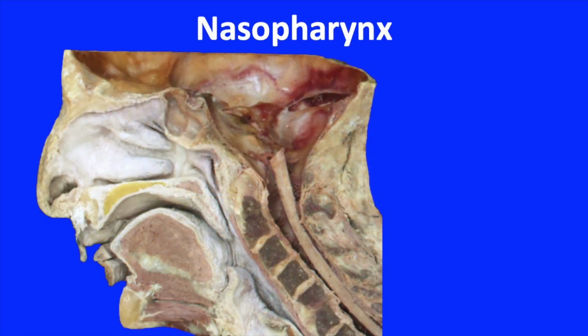Let's now discuss the prominent structures we find in the different regions of the pharynx, and we will start with the nasopharynx. The roof of the nasopharynx is the base of the skull, and located there is tonsillar tissue, the pharyngeal tonsil. This is not the tonsil that you think about when you think of the tonsils, but it's lymphoid tissue, and they become inflamed, and when they do, they become known as adenoids.